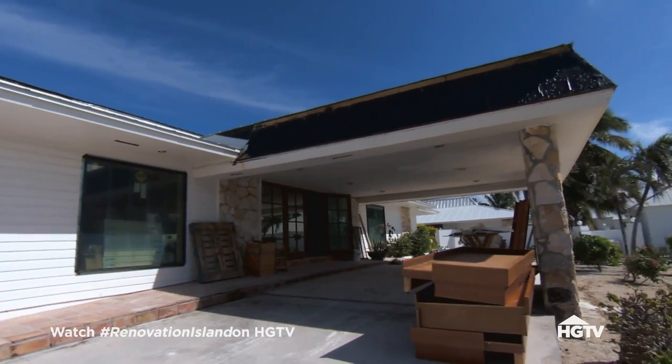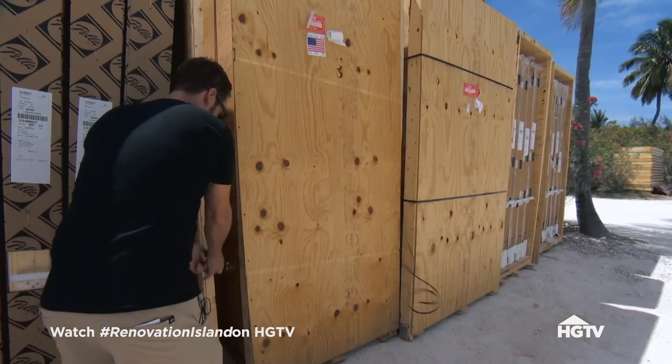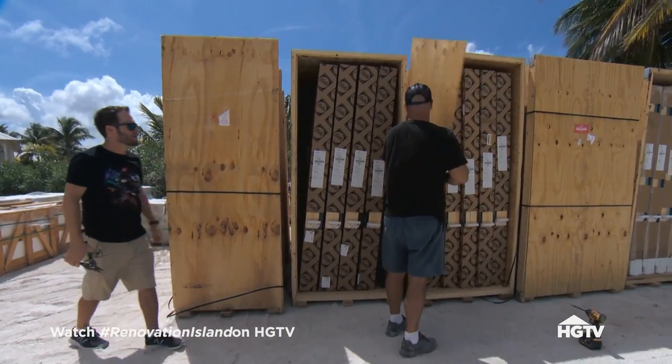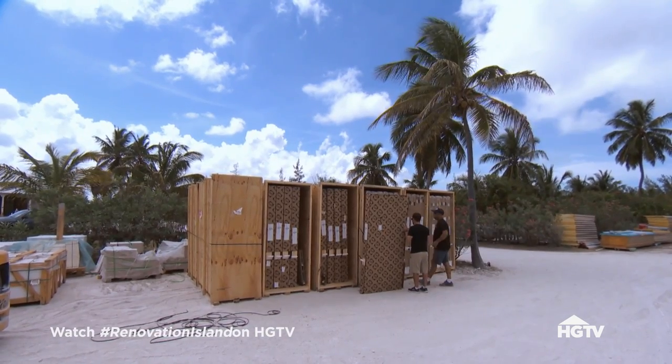I don't know which one's which. Outswing, that's the ones we want. The doors for the hotel block finally arrived, so we've got six massive crates full of doors, so we've got to get started installing them because there are a lot of them.